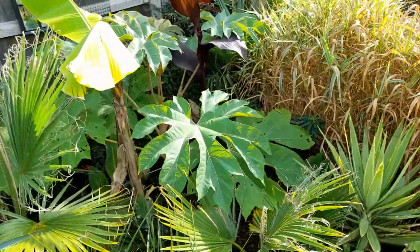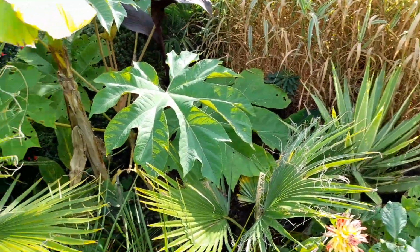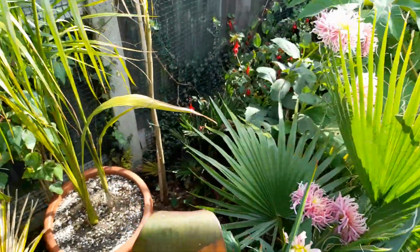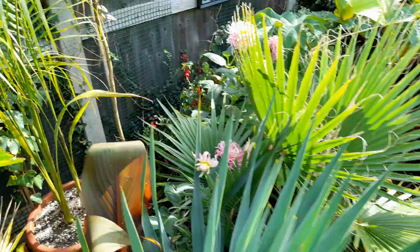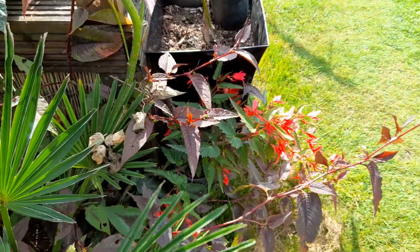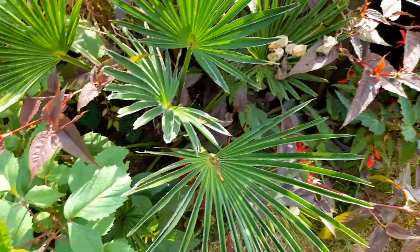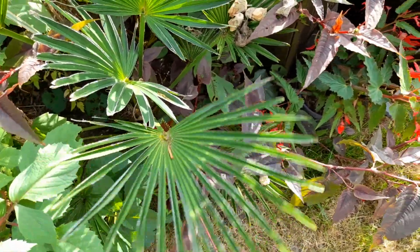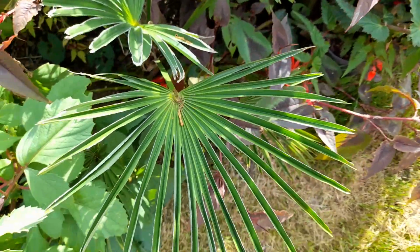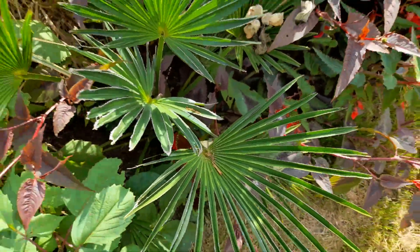So obviously I'm not going into every plant, I'm just doing the bits of interest. There's another waggy down there. We've got a nice waggy here, I've got 4 waggies. I bought them all at the same time. I was lucky enough to get them online a few years ago, about 5 each. And this is the biggest, or the biggest frond so far anyway. Really quite nice looking palms. I quite like them.